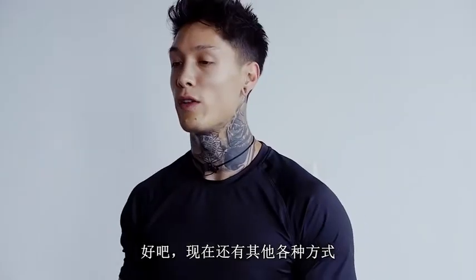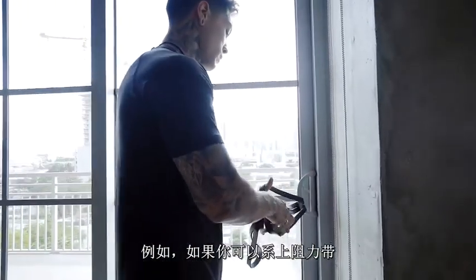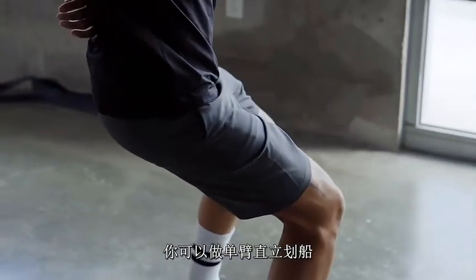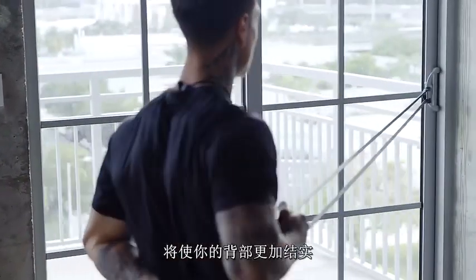All right, now there are other various ways to do this exercise. You can switch the angle up to engage different areas of your back. For example, if you attach the resistance band to a handle, you could do the single arm row upright and feel a different type of contraction. So incorporating these different variations will make your back even stronger.